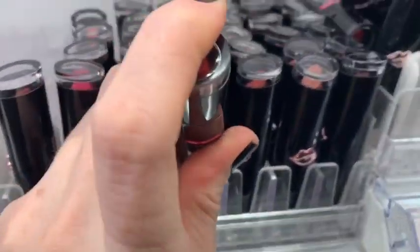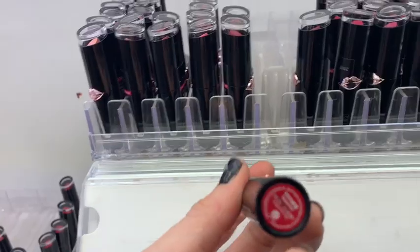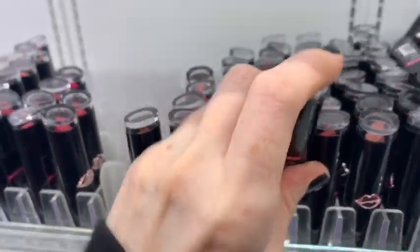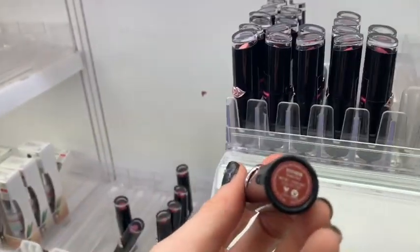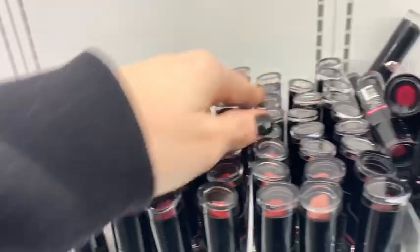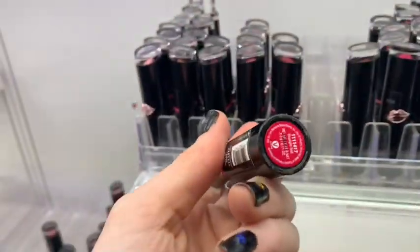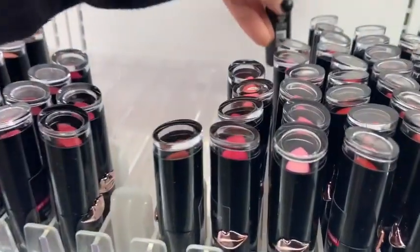I think we're making some progress. Let me know, you guys, let me know what you think. Are we coming together? Okay, what's this one? Sex Pot Red. Okay, Sex Pot Red.